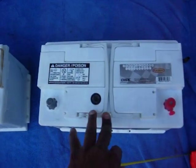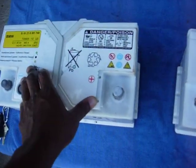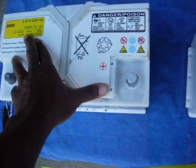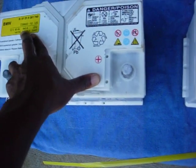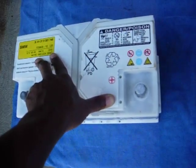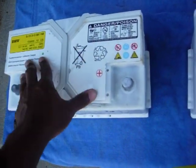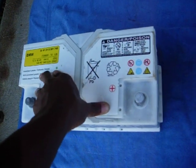I did go to Mount Kisco BMW to find out how much they wanted for this replacement, and the same numbers. I even asked the guy, are the numbers the same? $640 for the cold cranking amps. He said yes, it is, and it would be $210 full price, with the exchange of this one for a new OEM replacement.